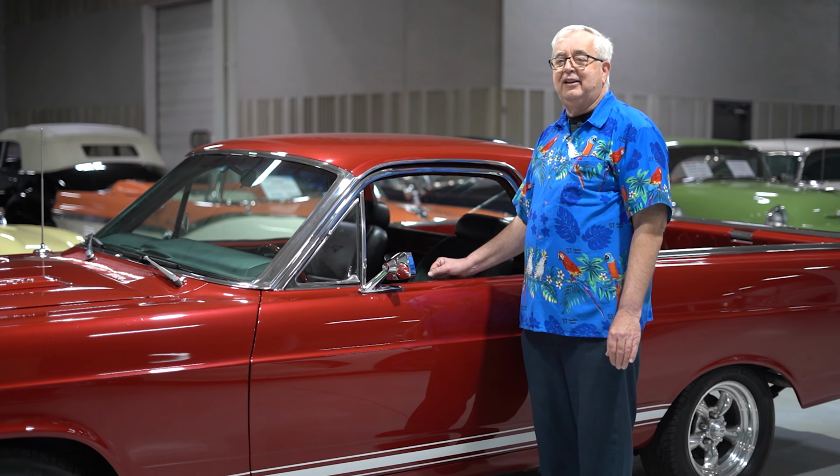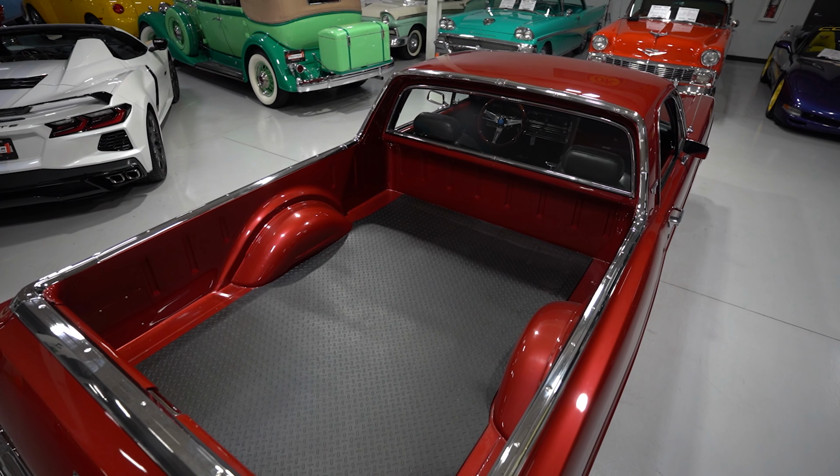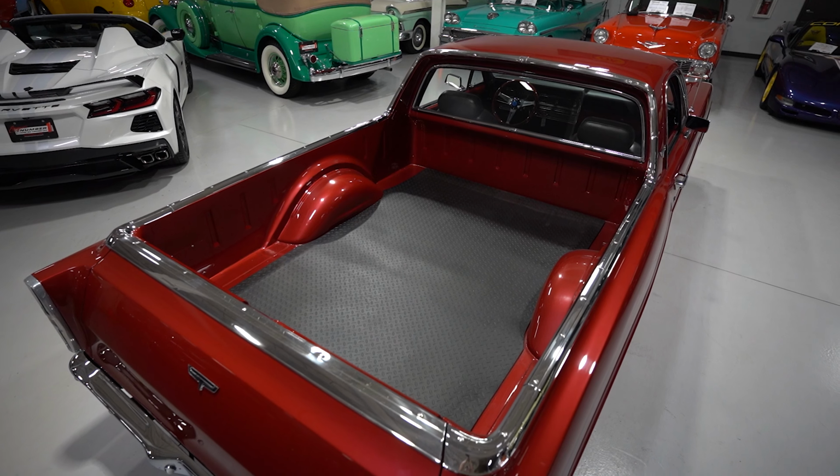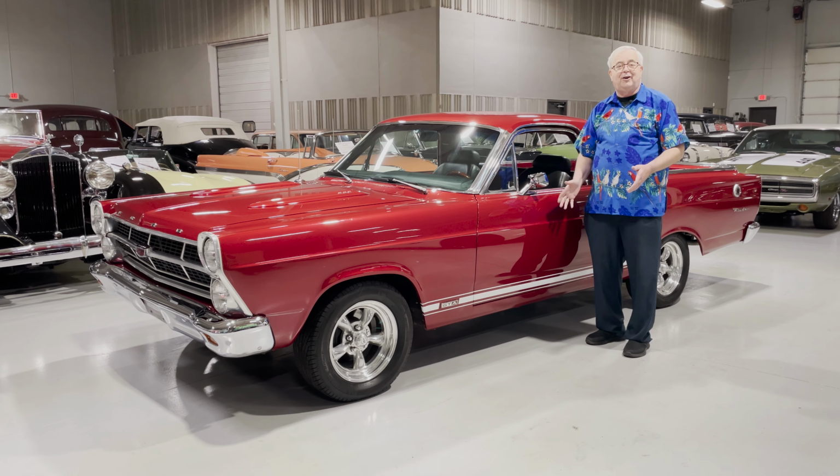Look in the back. Like I said, these are one of those vehicles you can actually utilize. It's got a nice rubber pad in the back, and a tailgate. You can utilize it as a car or a truck. It has a really nice sound too.